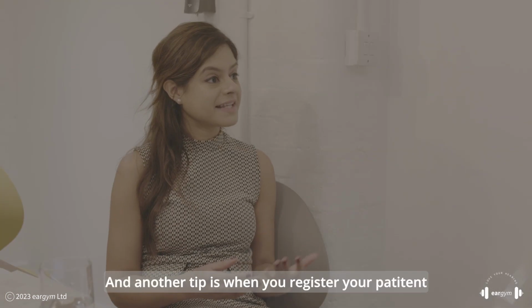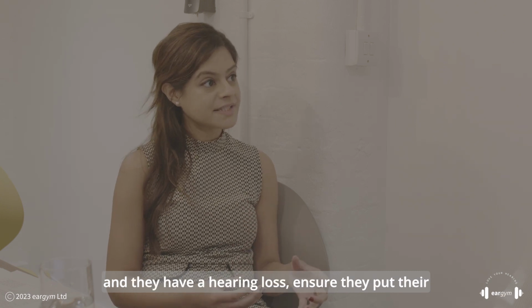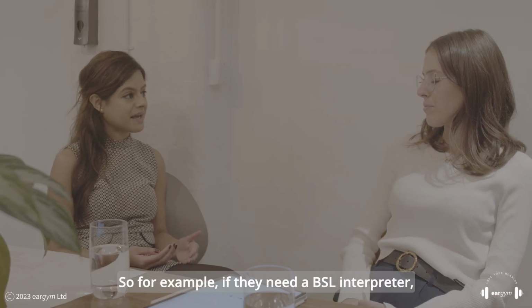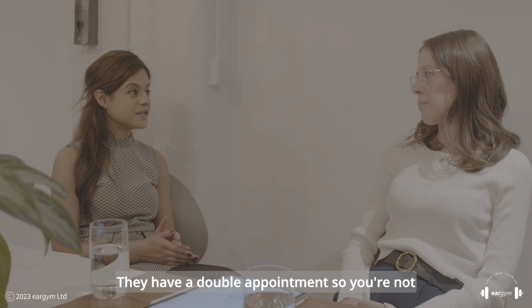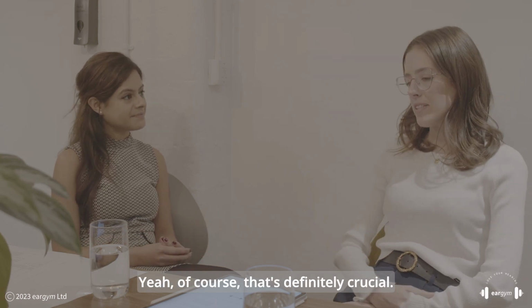And another tip is when you register your patient and they have hearing loss, ensure they put their preferred communication method. So for example, if they need a BSL interpreter, when they next book an appointment, it's booked for them. They have a double appointment. So you're not sitting at that appointment without your interpreter. Of course, that's definitely crucial.